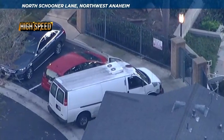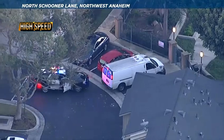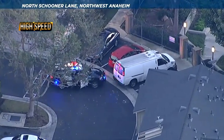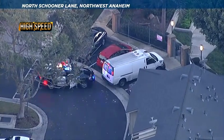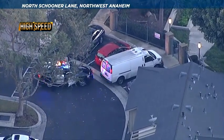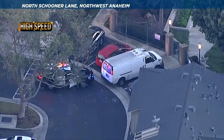He finds an open door in that white van, and now you can see the black and whites pulling up right behind him. He's blocked in. He's inside the car, likely trying to hotwire it at this point. And you can see they have lit him up and basically blocked him in. If he tries to back out, it could get ugly.